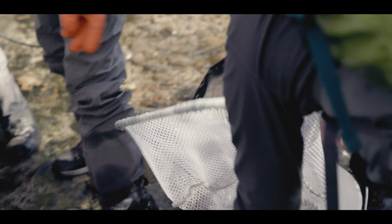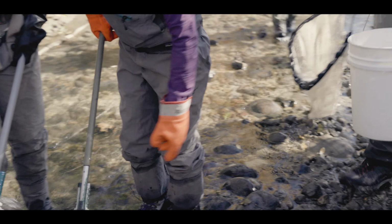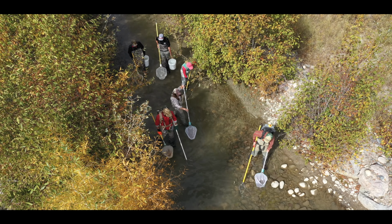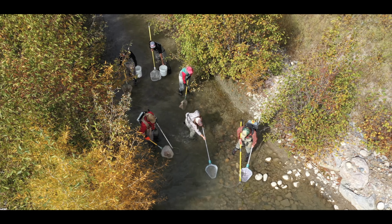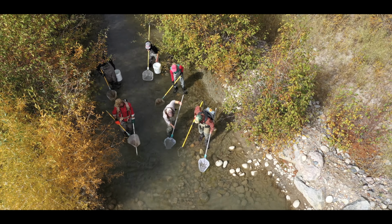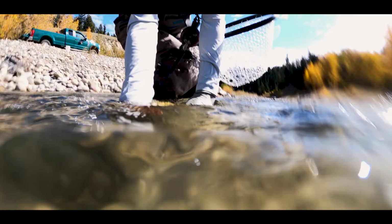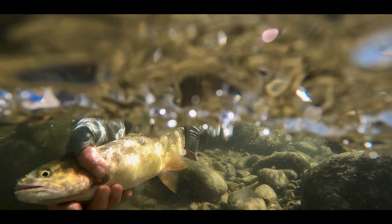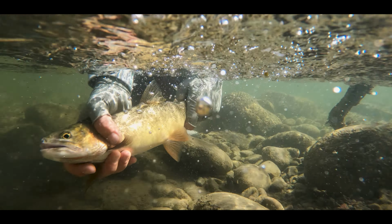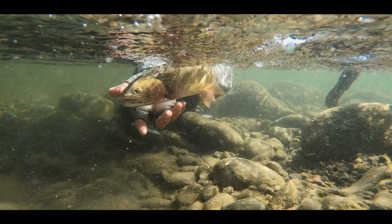Every year since 2014, TU and Game and Fish and the Park Service, we've been going into the ditches at the end of the irrigation season and electrofishing and essentially rescuing the fish out of the irrigation ditches and bringing them back by hand to Spread Creek and releasing them. And that's only the tip of the iceberg. That's only a fraction of the fish that would be lost into this ditch during the whole course of the irrigation season.